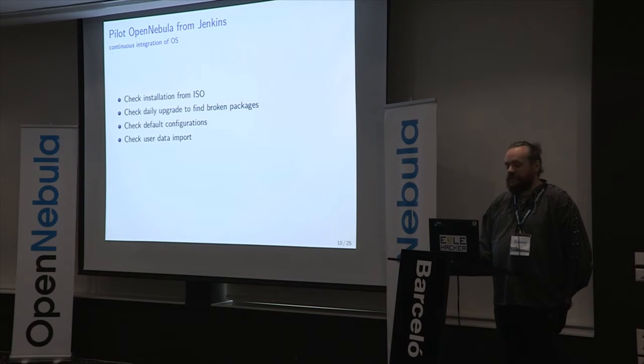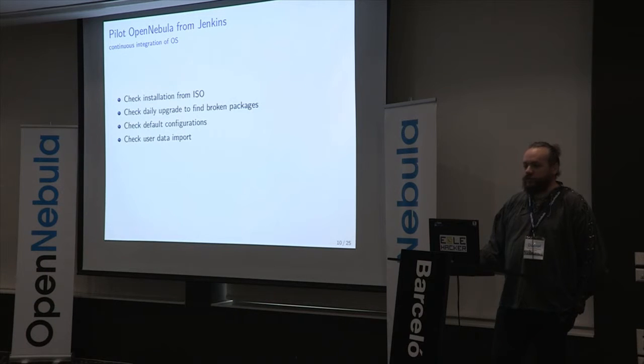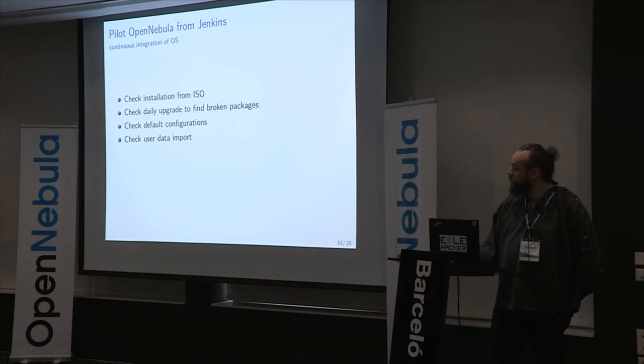Then we do some daily upgrades to find if there is a problem. Several months ago, Ubuntu, which we are based on, provided an updated libxml2 which broke our tools. We found it the day it broke, so we were able to report the bug, and the bug was fixed within the day. So it's a good thing that our users don't face that problem. Some of them did, because everybody who upgraded the same day had the problem, but it was quickly fixed.